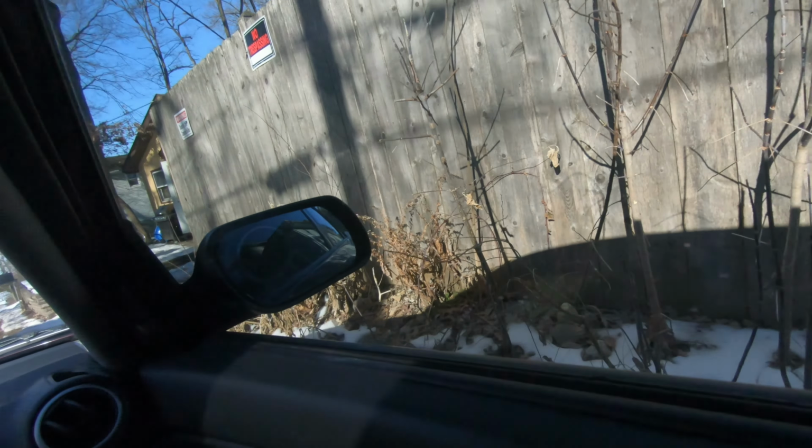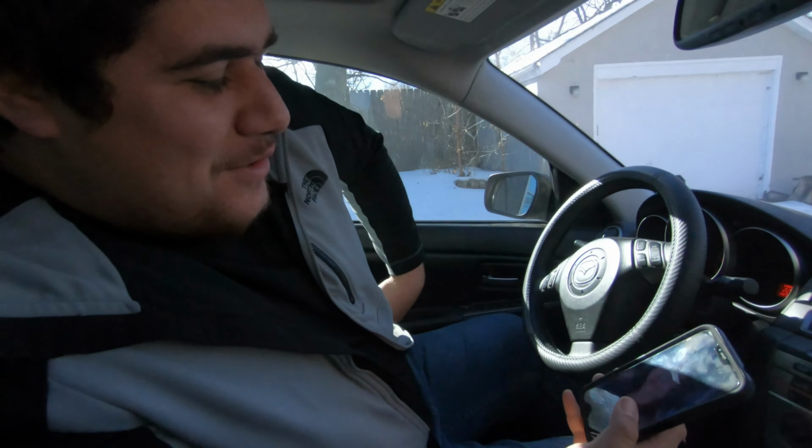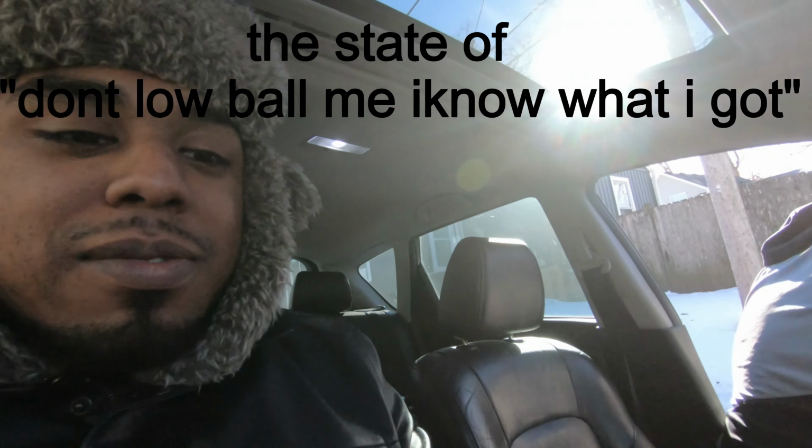All right, so we just pulled up. It's behind this fence, guys. How much are you buying this thing for? $400. Now, we live in Illinois, so we'll see what he's got. Let's see this thing.